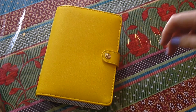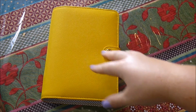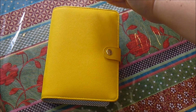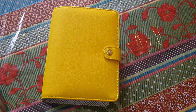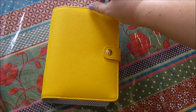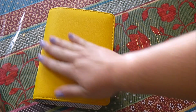No, it's not. That is my Kikki K. And I'm going to be confused for the next like week or more, trying to think that I'm in a Colour Crush still, but I'm not. I'm in a Kikki K now. And I have to say, I really love it so far. It's actually smaller height-wise than the Colour Crush as well, which, even though initially I loved the fact the Colour Crush was slightly bigger, it's a bit more practical for going in a bag. It's only about this much extra height on the Colour Crush. But, yeah, I love it.